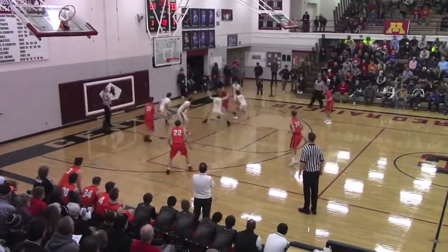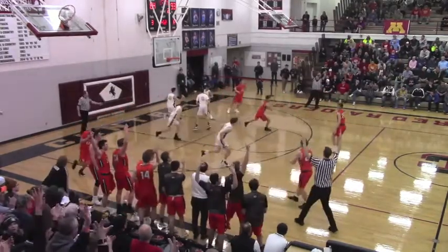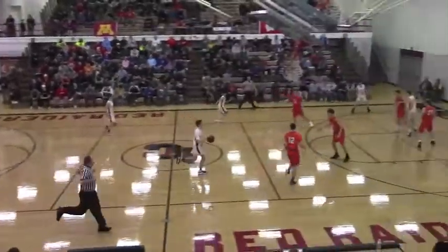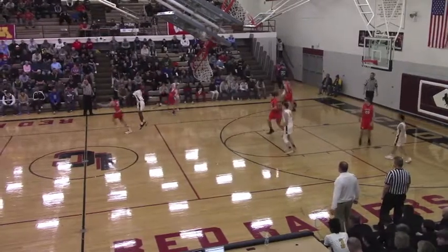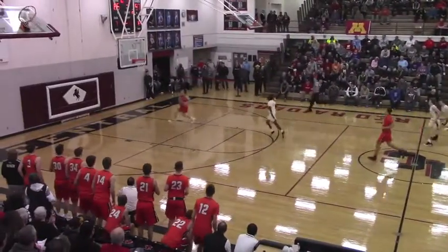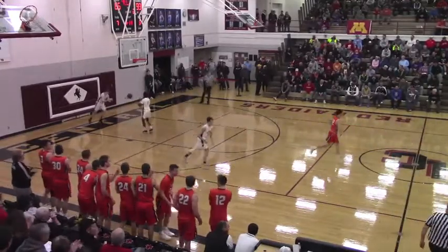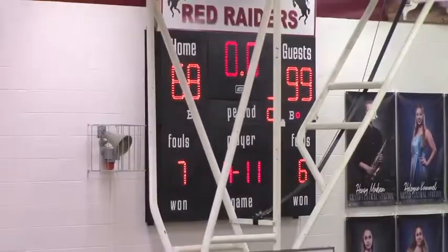Here's Green. Green will kick it out. Here's Mason White. A triple and a new Tiger record for points in a game. And it is Mason White who breaks the record in the game. Here's Cabista with a steal. Cavista will lay it in, and the Tigers have 99. An offensive performance never before seen in Tiger history.